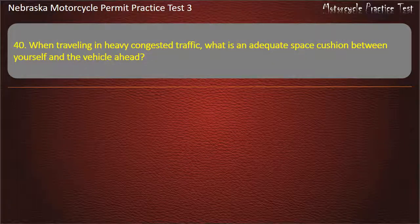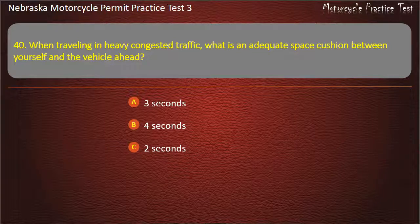Question 40. When traveling in heavy congested traffic, what is an adequate space cushion between yourself and the vehicle ahead? 3 seconds. 4 seconds. 2 seconds. 1 second. Answer. 4 seconds.